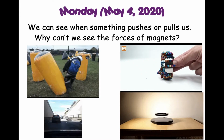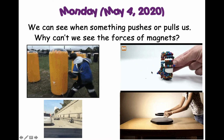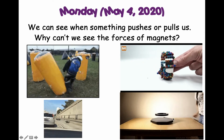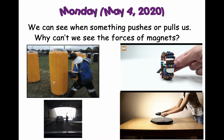As you can see, even though the magnet is not physically touching the beads, it is still able to attract it. And over here, even though the magnets are not touching, they're still able to repel. So it's because of these magnetic fields that are created.